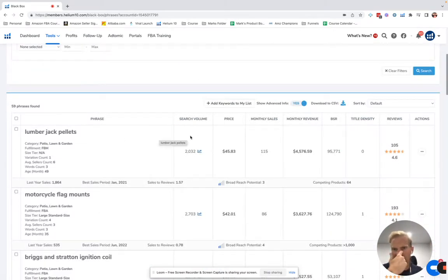Now when I'm looking at these keywords, I'm going to look at the name, like the title, the phrase. I'm going to just instantly think, could that possibly be a good product to sell? Or, is it a good search volume? And I'm going to also be looking at the search volume and the reviews.